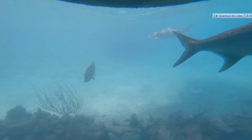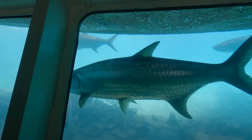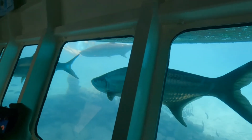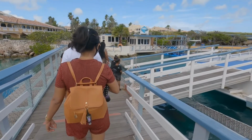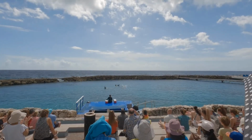For those looking for a more controlled view of Curaçao's wildlife, you may want to take a little time out to visit the Curaçao Sea Aquarium. Here, you can see up-close and personal views of many of the island's underwater creatures and learn about them. Traveling with a family? This could be a great excursion for you and the kids.